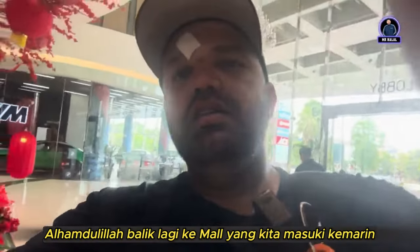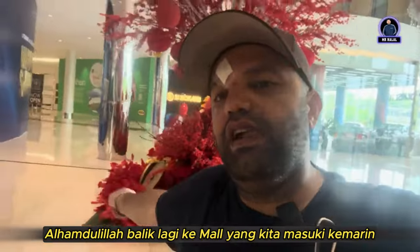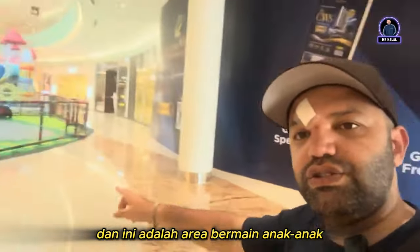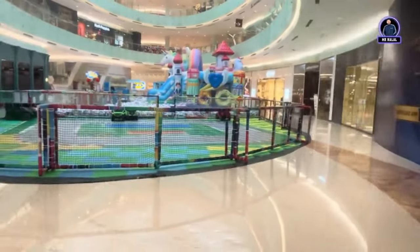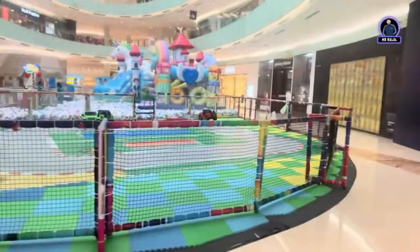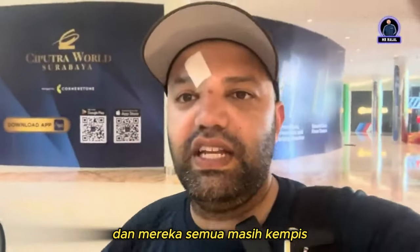Heading back. Same north entrance as yesterday. It's a dragon. Set up for New Year's. And this was the children's play area. So they had the inflatables turned off, and they were all deflated.